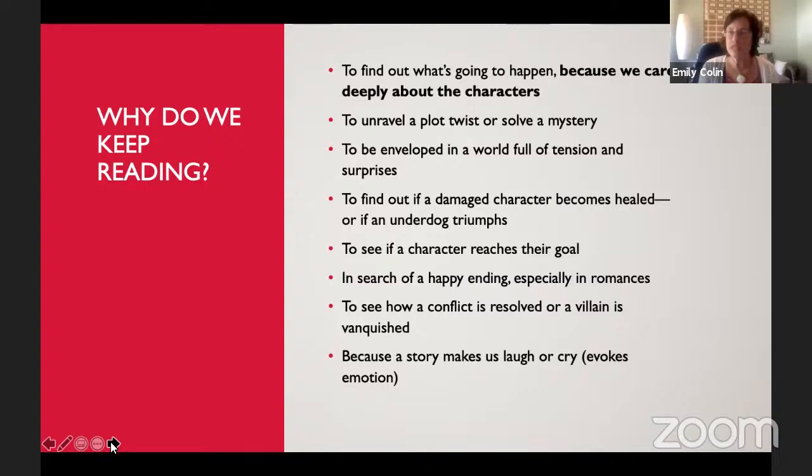And all of these things, which you can think of when they apply to your own reading habits, you can then apply to your own writing. The first and most important thing, I believe, is that we read to find out what's going to happen because of how invested we've become in characters, characters that we identify with or empathize with or are angry with, but we care deeply about them. We need to know what's going to happen to them.